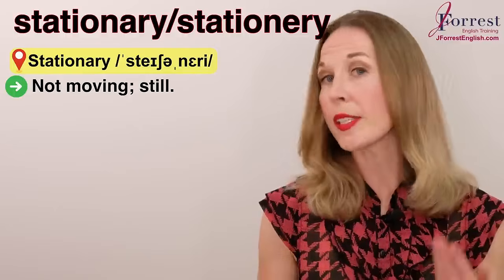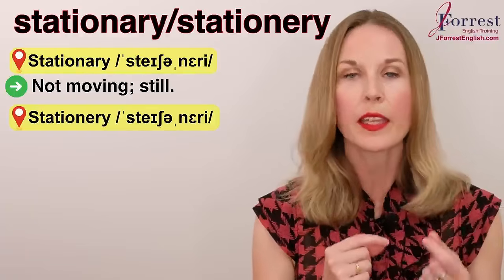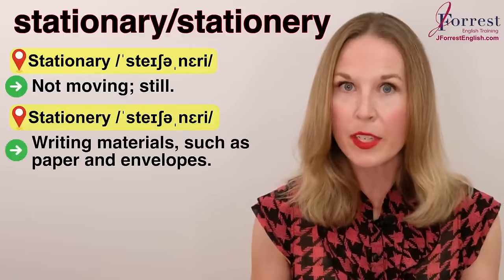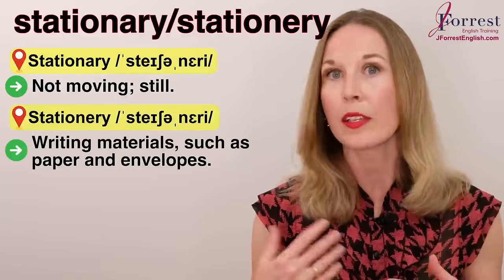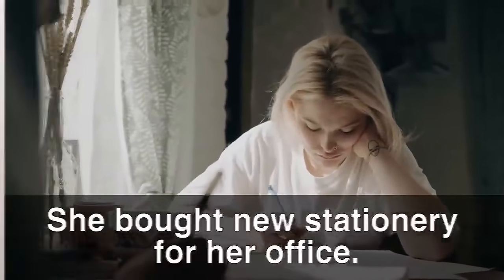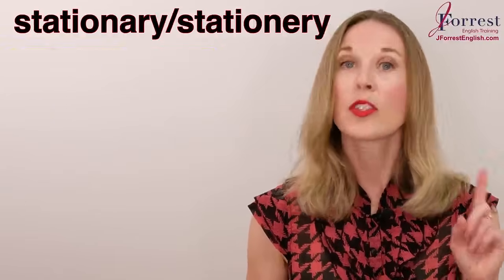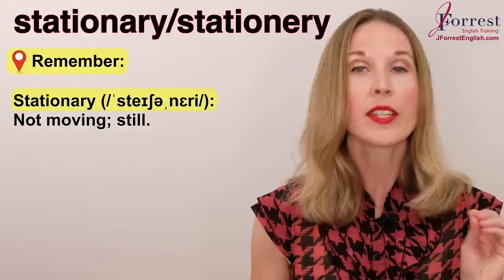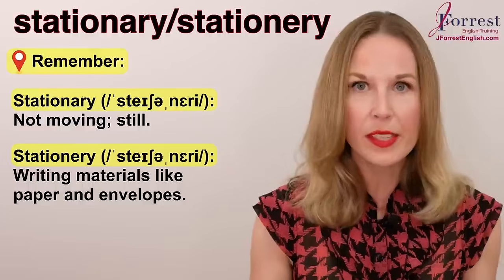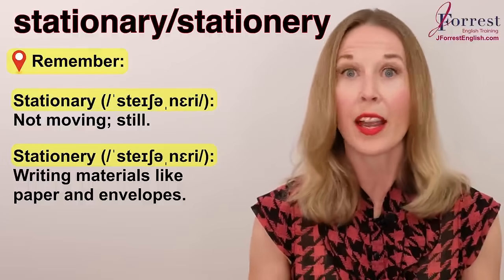Let's compare this to stationery. Exact same pronunciation. Notice there is just a spelling difference. Stationery, same pronunciation, but this is writing materials such as paper and envelopes. She bought new stationery for her office, or the store sells beautiful stationery and cards. So remember, stationary, this means not moving or still. Stationery, with the exact same pronunciation but slightly different spelling, is writing materials like paper and envelopes.